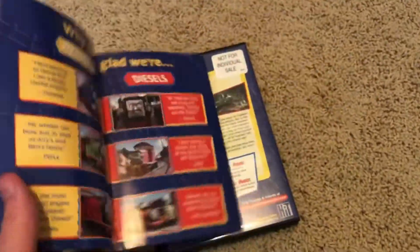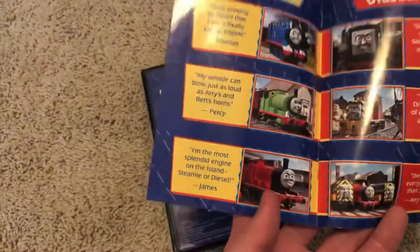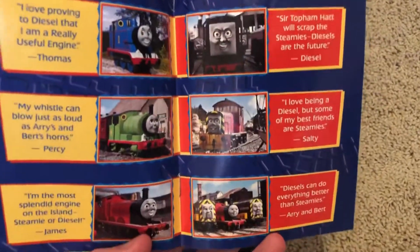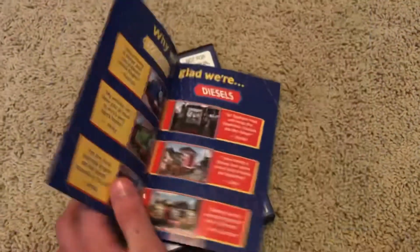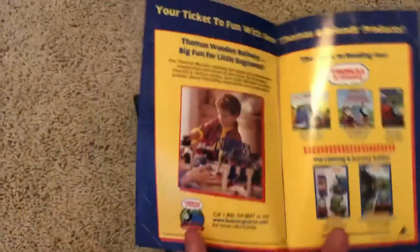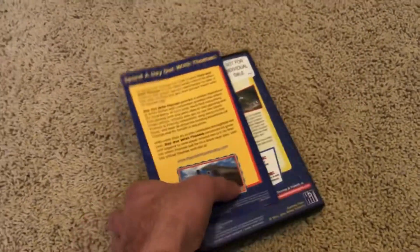And here's this page where it has why we're glad we're Steamies. And we have Thomas, Percy, and James. And why we're glad we're Diesels. We have Diesel, Salty, and Arry and Bert. Next page, we have the Thomas Wooden Railway advertisement, and Thomas Books and Activity Books. At the back is the Day Out with Thomas advertisement. Neato.